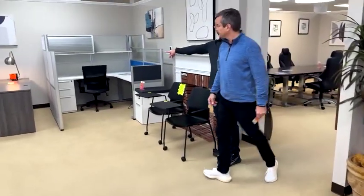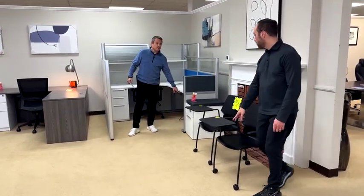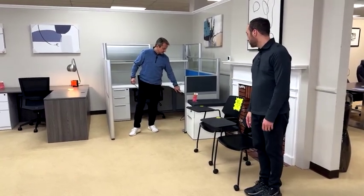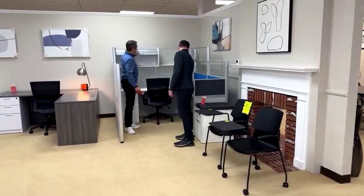Eric, we also do have these cubicles over here that people can customize for their offices. Now, this is a fancy one. You can get it less fancy. This desk raises and lowers. This goes up and down, so you can hide.